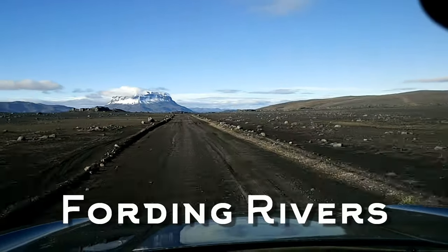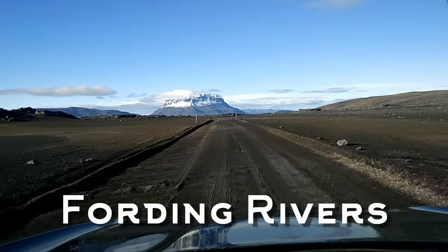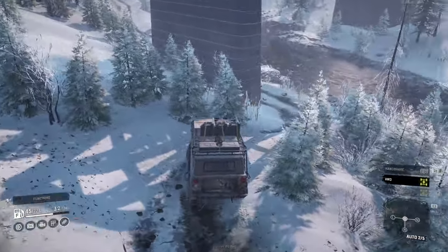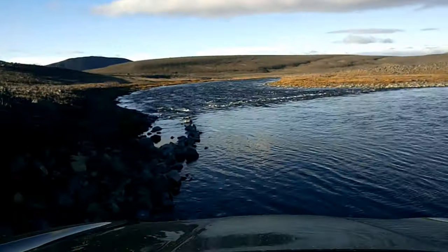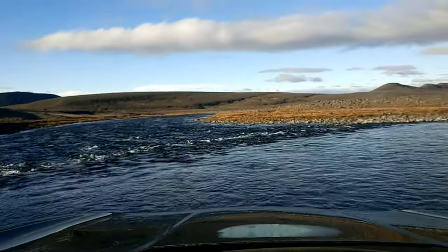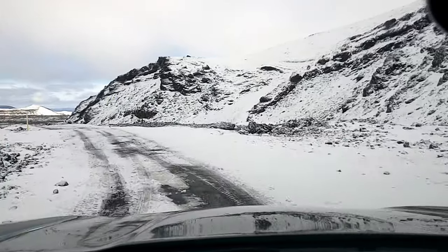Heya and welcome to a how-to for crossing a river. Now, I will use some footage here from the simulation game Snowrunner, since the principles are the same. But I've also acquired some experience in river crossing in real life when I traveled across the rugged highlands of Iceland, as you can see here. I just didn't film all those crossings back then, so I fill in with Snowrunner. But all real footage you're seeing is me driving in Iceland.